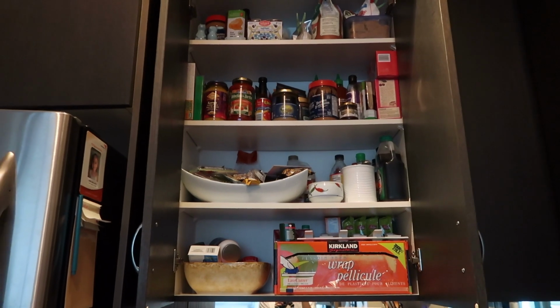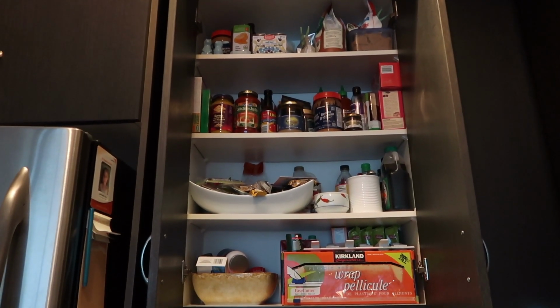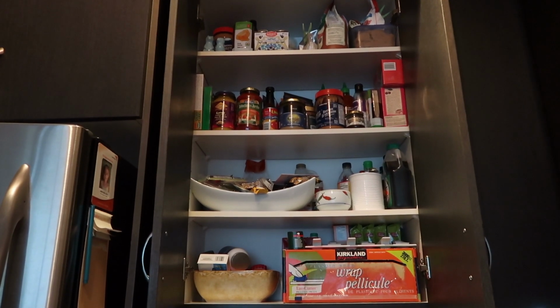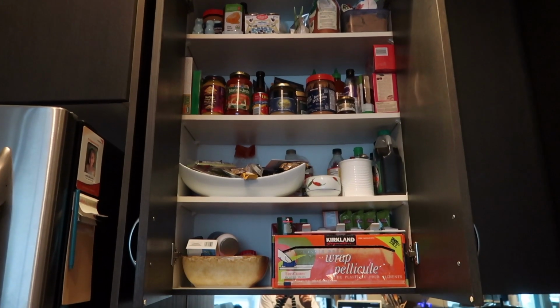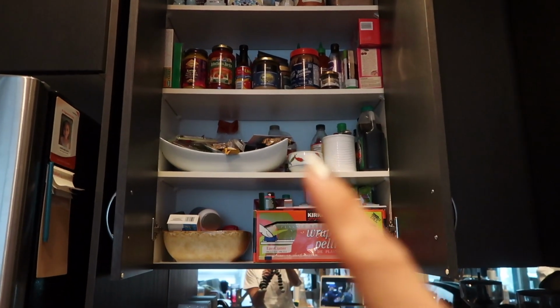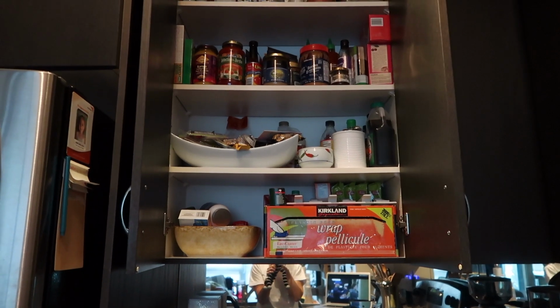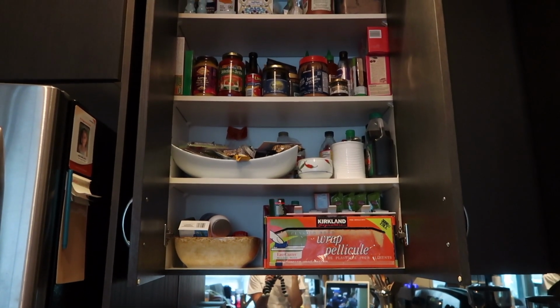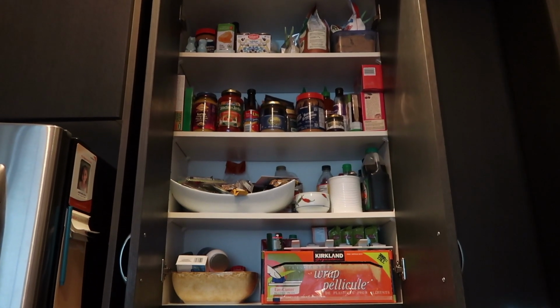The pantry area looks about the same, but it's a lot more organized, so I was able to get rid of a lot of old spices, a lot of old medication. I still need to go through this candy snack section here because I have snacks in another area of the kitchen, so I'd like to clean that out a bit, but overall I'm pretty happy with the way this turned out.